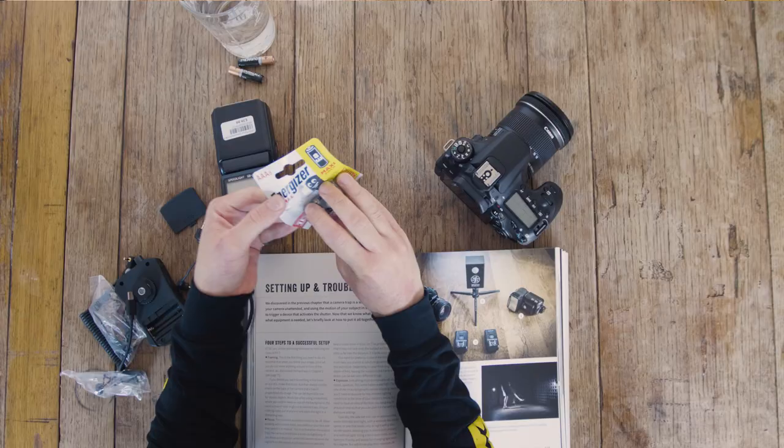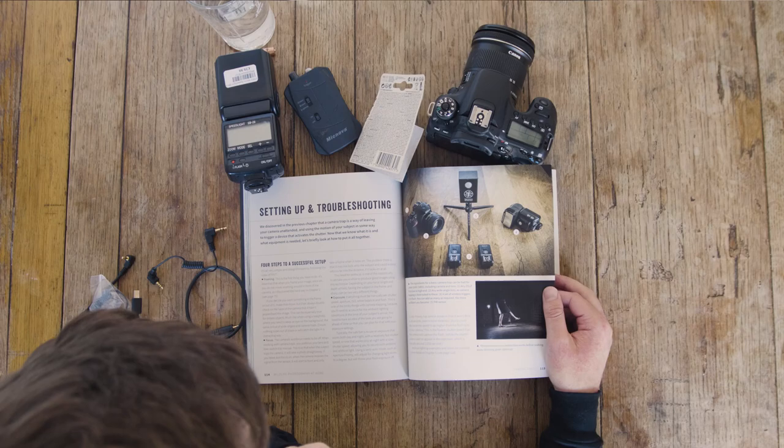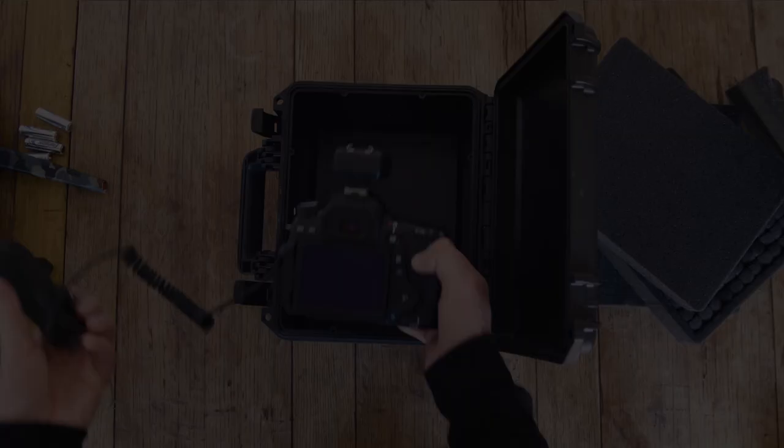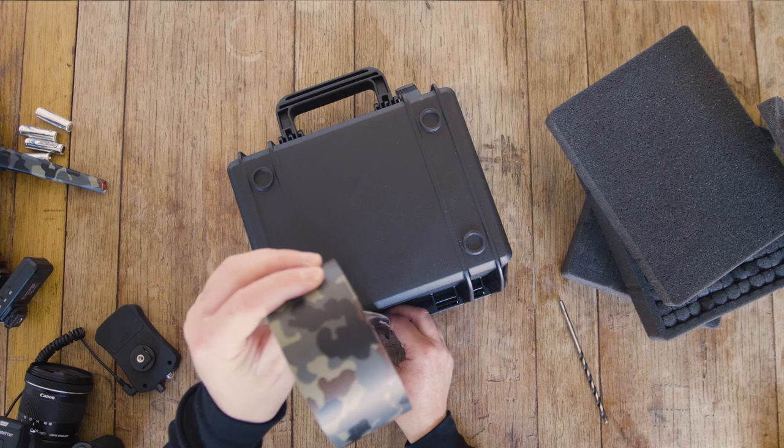With everything assembled, the first job was to check all the components I had worked together to take the photo, though perhaps too predictably, I was distracted and delayed by the badger photos. Then I placed the camera inside the case to make sure I was happy with how it would fit. In order to stop the case splitting, I then wrapped camouflage tape all the way around it before putting it on the ground and drilling a hole.